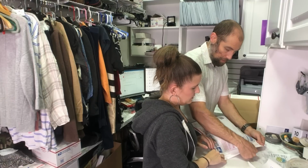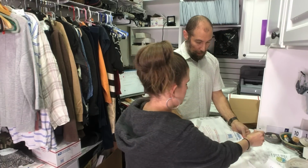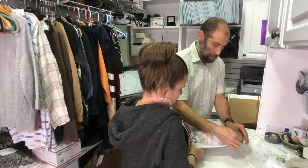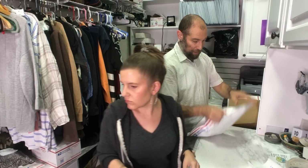I'm going to have to reinforce this. But yeah, you can ship anything priority. You can even ship a first-class package priority if you wanted to, even if it's under a pound. Yeah. It just gets there faster. And it's insured a little bit, right? 100 bucks? 100 bucks for your imports, so. Okay.